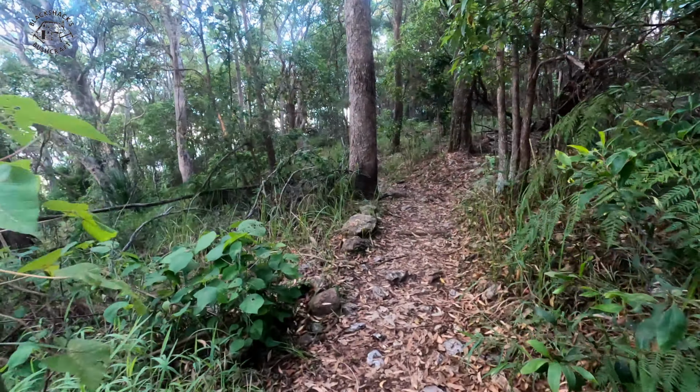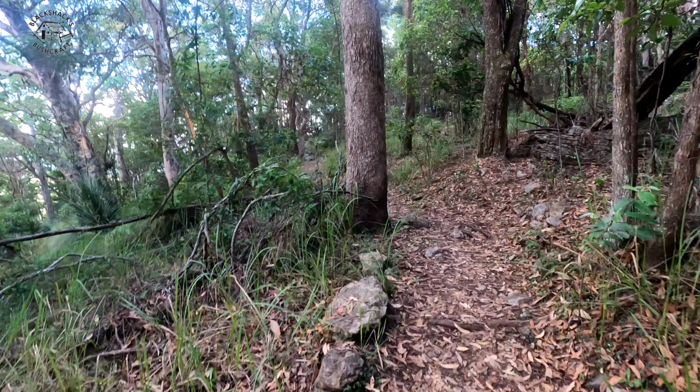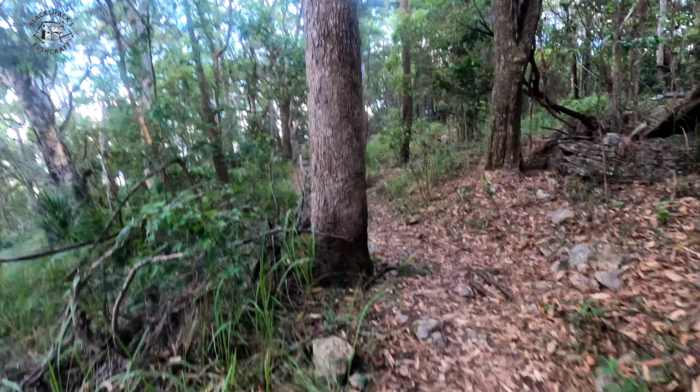So there was a fork. I was told on one internet site, keep left at the fork. So I went left and that seemed to split again, but both tracks were a bit vague. So I came back to the fork, to the first turn, decided to go up the other one and realised that that's where the actual fork is that you're meant to take.